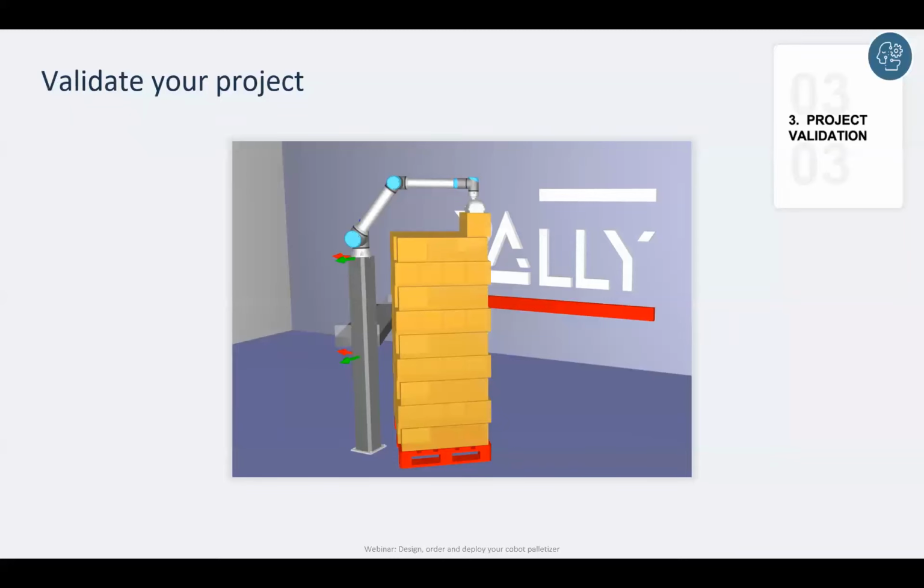We can give hardware recommendations, for instance, what stroke of the lift kit we can recommend to reach all the layers. We can also see if your required cycle time can be hit, and many more questions. And if this simulation is then successful, you can go into the Vention machine builder and design your Cobot palletizer with Palli.